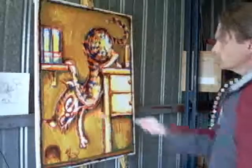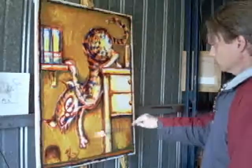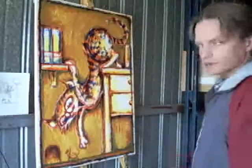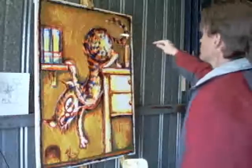So that's pretty much about 10 minutes of me waffling on. You can see there I've done my background. You'll notice that I haven't really been very careful or made any effort to tidy things up as yet.